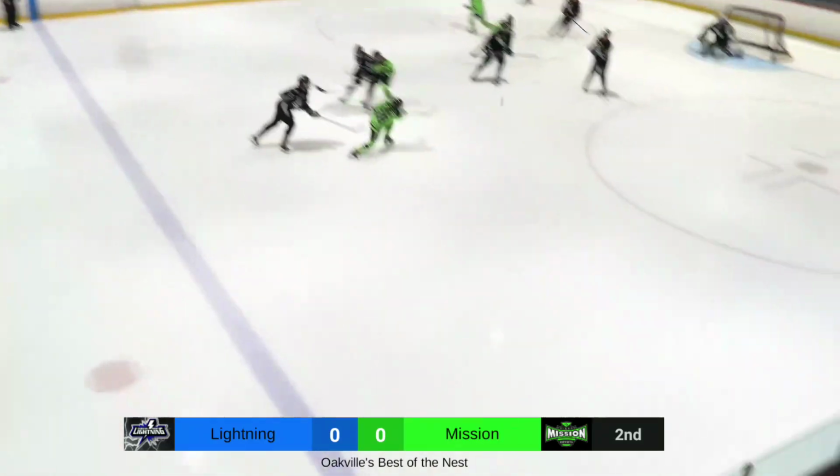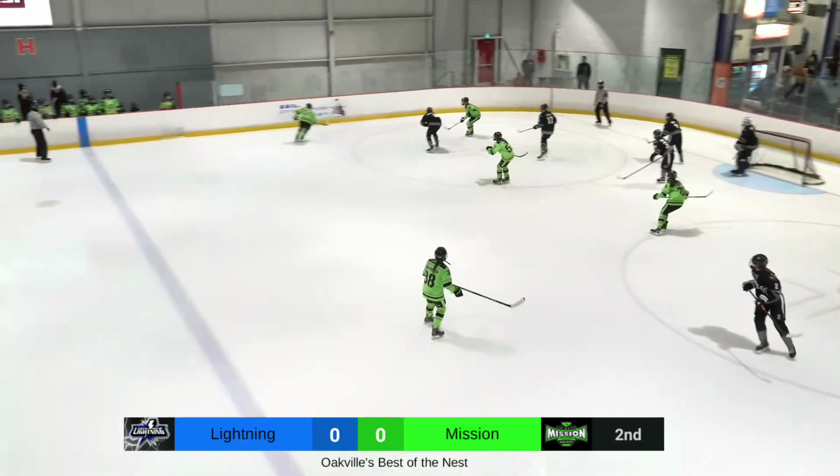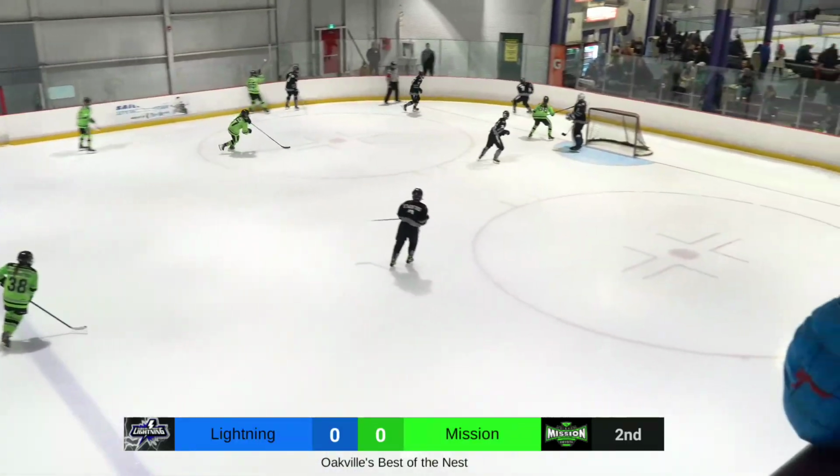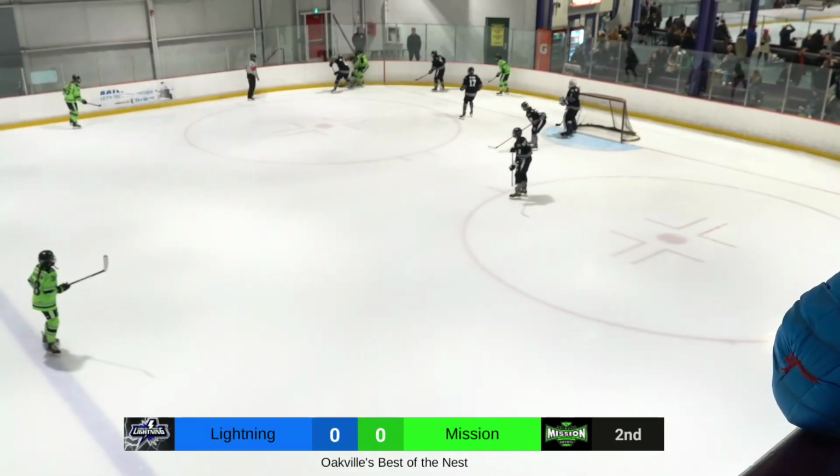Blocked by the Lightning. Back in the hands of Reese. Reese fires one. Back in the hands of Huff on the rebound. Huff fires one wide left in the left wing corner. Coming in is Roth. Roth backhands it up off the dasher boards. And it's picked up by Heflin. Chip back in the left wing corner. Pazin going to work now.